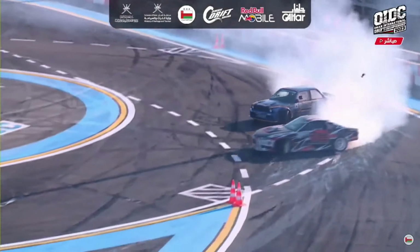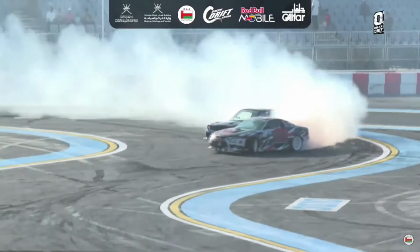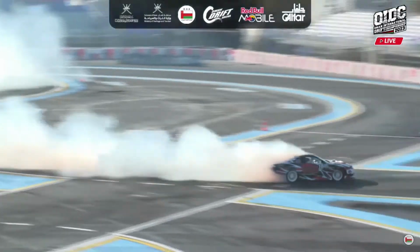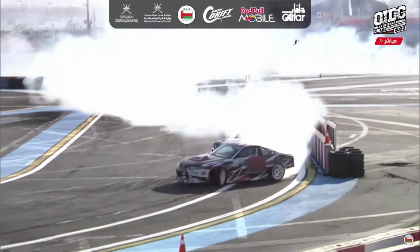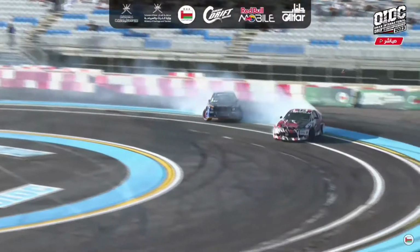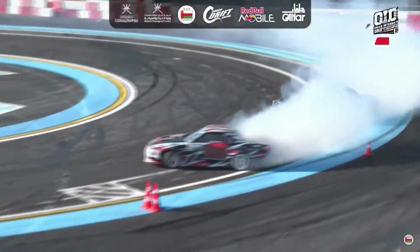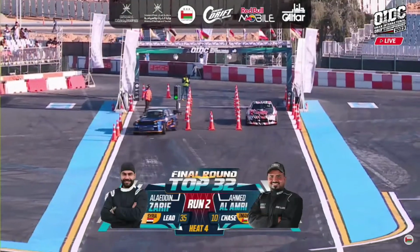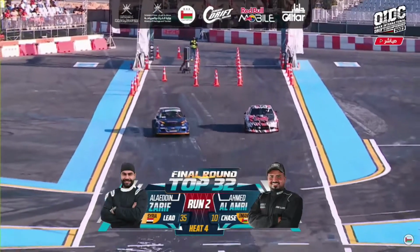This is exactly what he was doing this morning in practice. This is a beautiful lead line, as we see Zarif now just cutting the track ever so slightly, trying to gain the proximity. But we have Alamri doing whatever he can to try and keep maximum points from the judges. We see Zarif just dropping a wheel there as the transition into the last zone and the initiation point, but they get the green light and away they go.